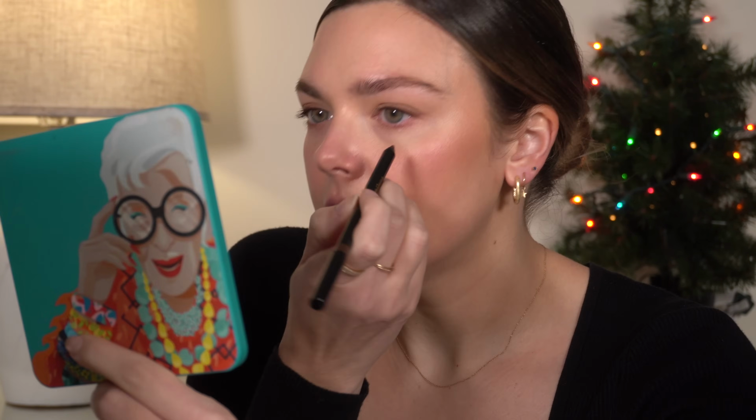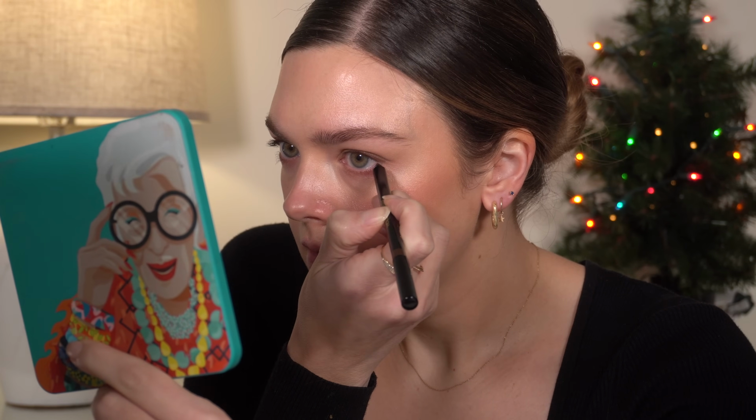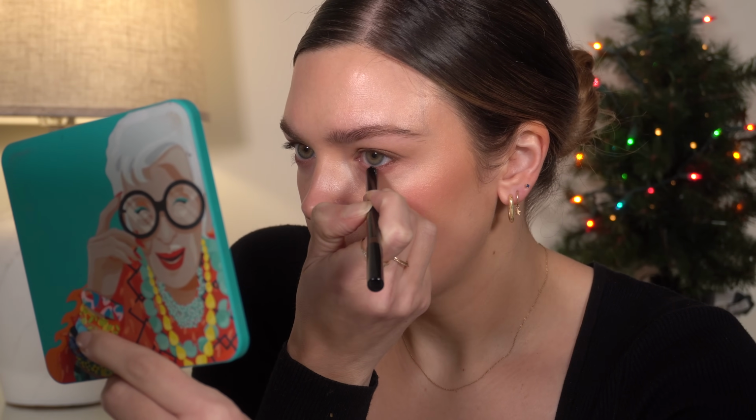Beautiful. Something else I don't really do, but figured since I have it, we'll try it. All right, now we're gonna move back to the lid luster in the shade Honey, and I'm just gonna add this in the center of the lid. Okay, yeah, so this is definitely the color I should have gotten to begin with, because wow.